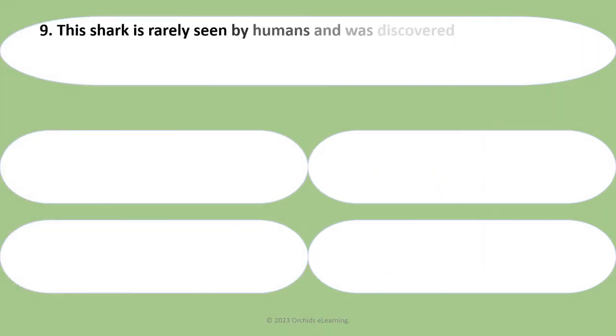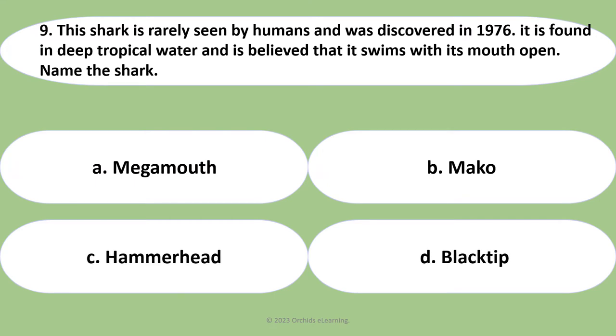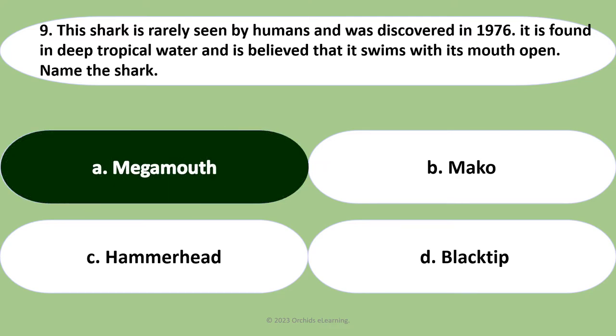This shark is rarely seen by humans and was discovered in 1976. It is found in deep tropical water, and is believed that it swims with its mouth open. Name the shark. A. Megamouth.